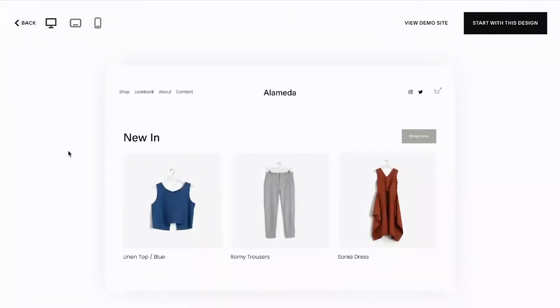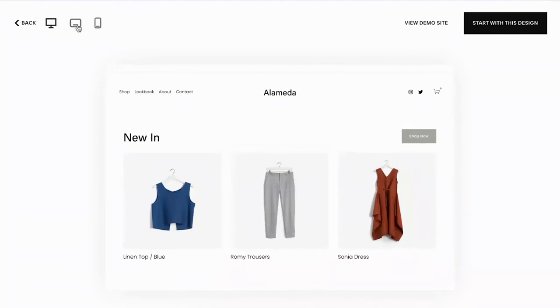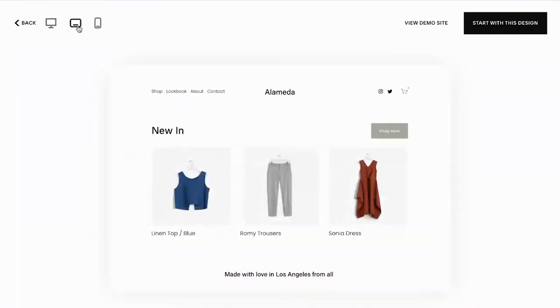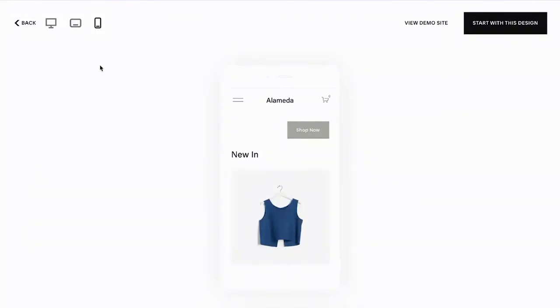And the nice thing about all of these is that they are mobile ready, kind of out of the box. We're viewing this right now as desktop, but if we want to look at tablet, it will also show us what it will look like on tablet and also on mobile. This is really important because a lot of people will be accessing your website specifically on mobile. So it's always worth checking to see what the template looks like.